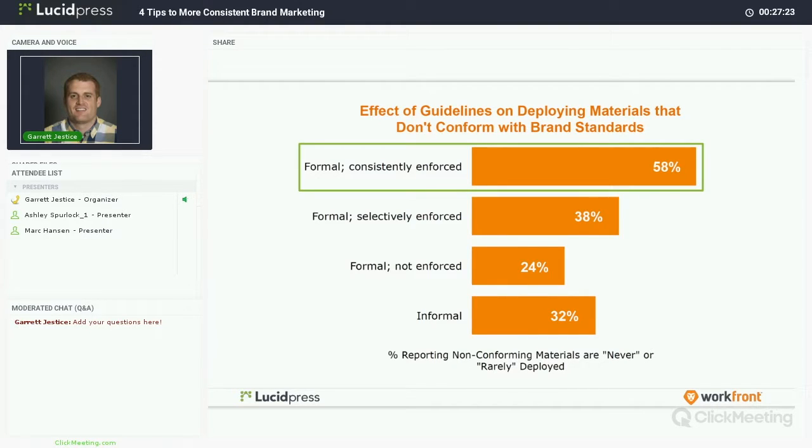And of that minority who report that they never or rarely have those rogue materials created at their company, this chart shows that well over half of them, 58%, report having formal brand guidelines that are consistently enforced. So minimizing how often rogue materials are created isn't just a matter of having guidelines. How well you enforce them is the key to minimizing this problem.